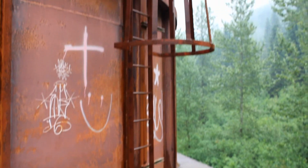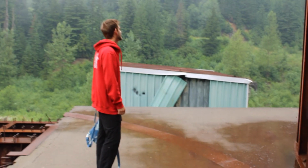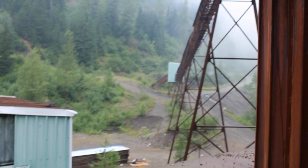And we still gotta make our way all the way up there. Yeah, walking on that platform is gonna be sketchy. It's okay, we don't have to walk all the way along it.